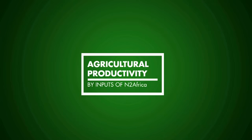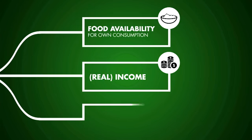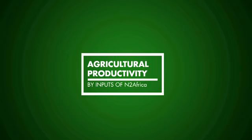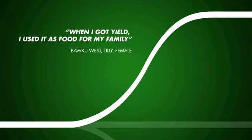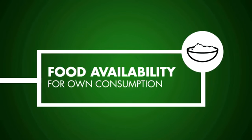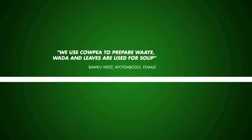And from these pathways, I've decided to focus on three main pathways: the food availability for our own consumption, the income pathway, and labor availability. In this food availability pathway, we have the N2AFRICA project as the starting point. Then we have the food availability. That could lead to a higher food intake, and that could end up in a better nutritional status.